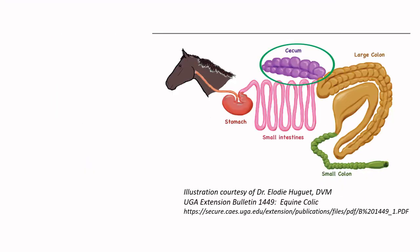If we were to look into the cecum of the horse, we would notice that there are a lot of microbes, which are things like microscopic bacteria, and these ferment the fiber that the horse eats and release end products that the horse can use for energy.